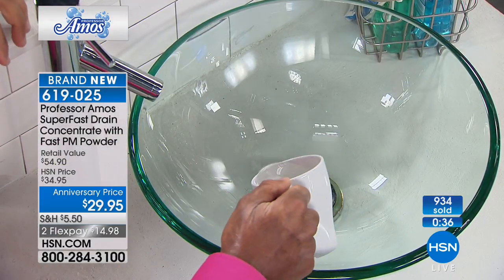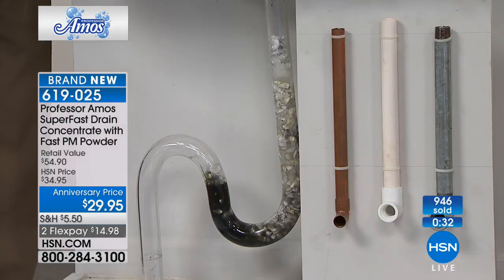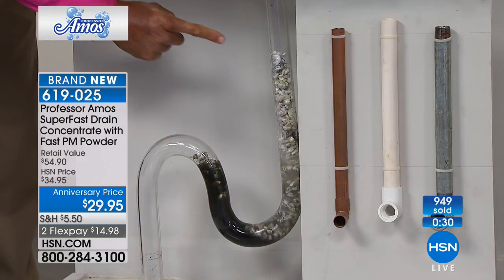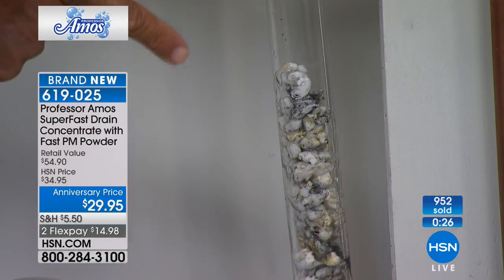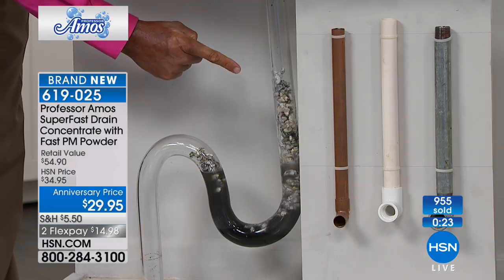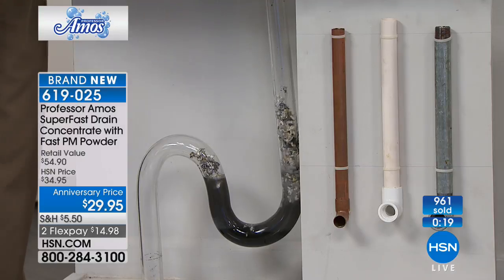This is safe on all your pipes, whether it's PVC, copper, galvanized steel, or the old clay pipes. No problem. It won't hurt the pipe. And Helen, I know you've asked me before if you have a septic tank or septic system, or maybe you have a boat or an RV, it's safe on all those tanks too. That is an excellent point. I'm glad you remembered to say that.